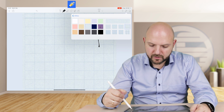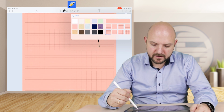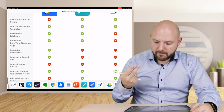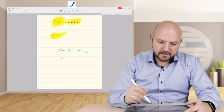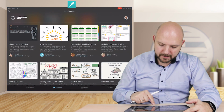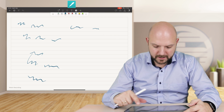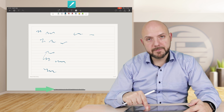It's a nice way how you can set up your template, but it's also restrictive, obviously, because that's all you can do. So automated date and timestamp, I think that's, in my opinion, very important, that when I write something, it actually makes information when this was created. So there's nothing available in GoodNotes. However, if we open up Noteshelf, there's a trick. It's not directly available here on this page, but as soon as you zoom out, you see on the bottom here the page when it was created and when it was updated the last time.